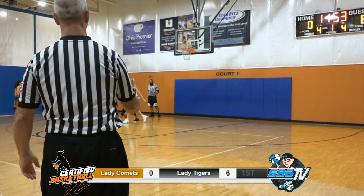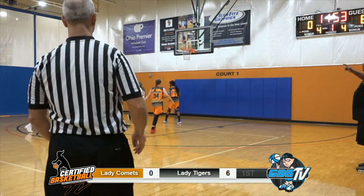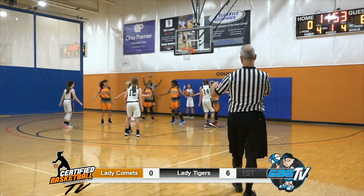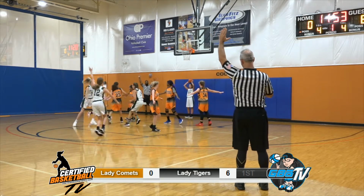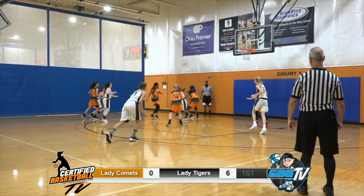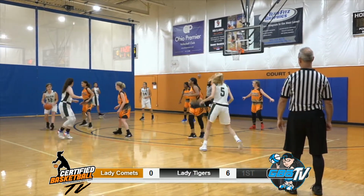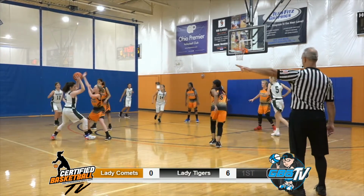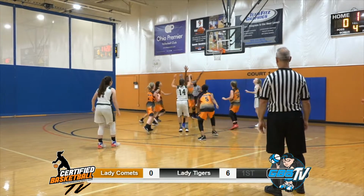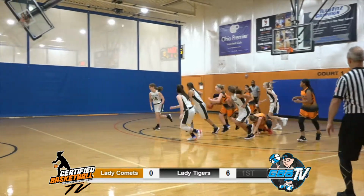1 will be Kaya Peterson. 5, Elena Cunningham. 14, Sophia Sullivan. So there's your Tigers. The Tigers with 6 players today. And I think I gave you all 6, but only 5 of them are out there right now. Camarino's pass leads to a Zerker jumper, no good.